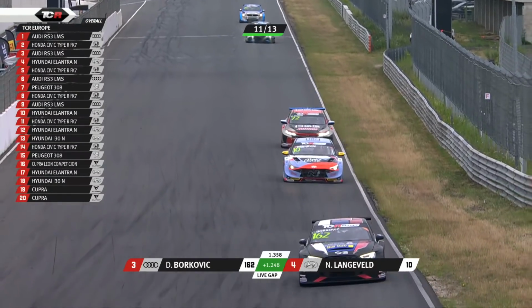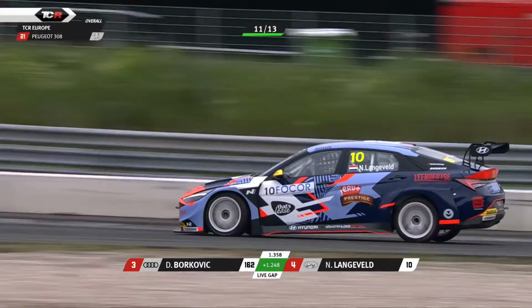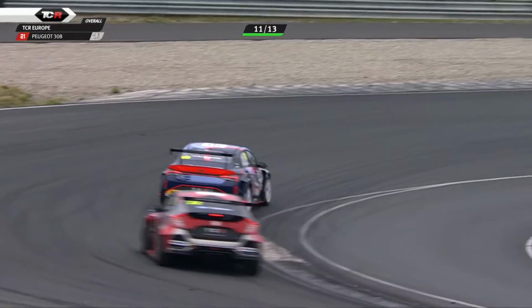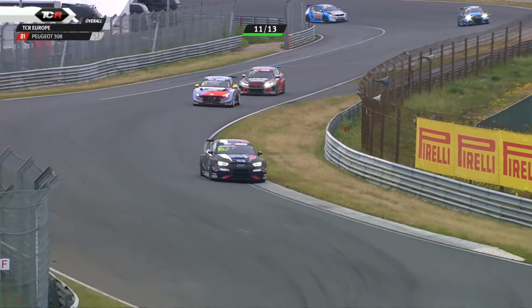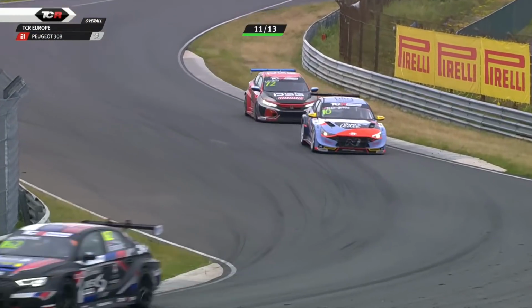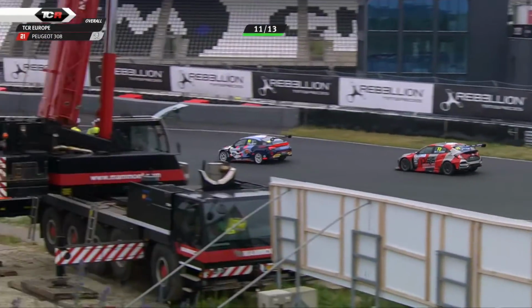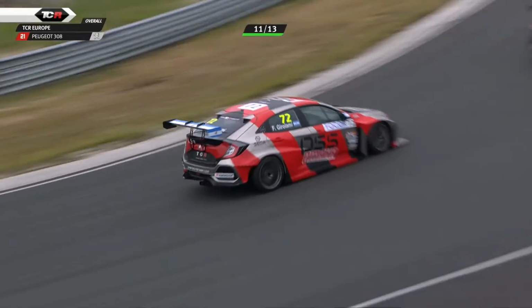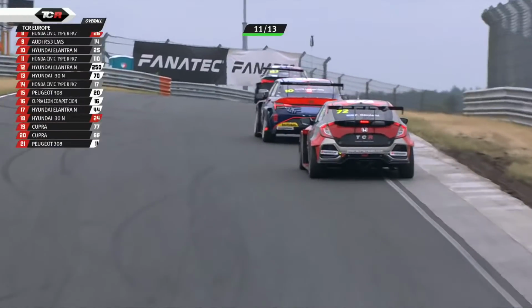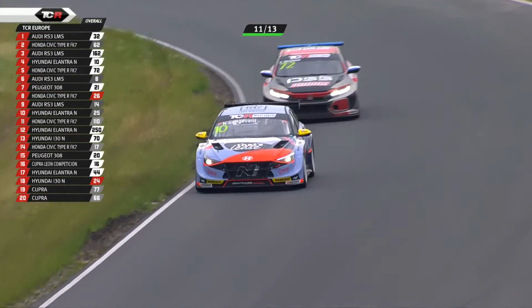There's Borkovic in third, Langeveld in fourth. We haven't seen Borkovic on the podium either this year. He actually sits down in 12th in the standings. Such has been the disappointment. The Audi was not strong in Le Castellet, and he was still getting used to the Audi in Slovakia. So although he says he's still not quite got it totally under control, this is by far the better performance that we've seen from Dušan.